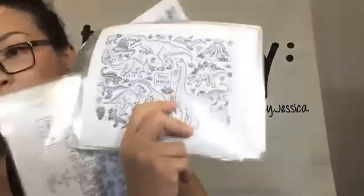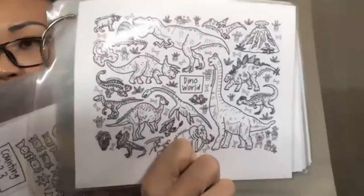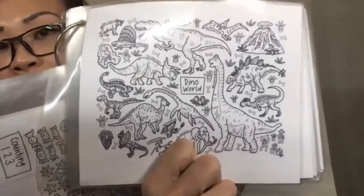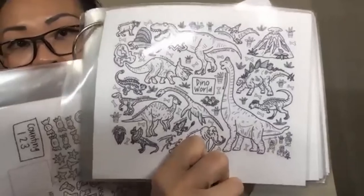If you take a look at some of our designs, you would notice that some of the designs are a little bit more dense than others. Take for example our Dinos mat. Our Dinos mat is actually pretty big. So the space on the mat is wide enough for children who don't have that dexterity to color. So these are good for the younger kids.